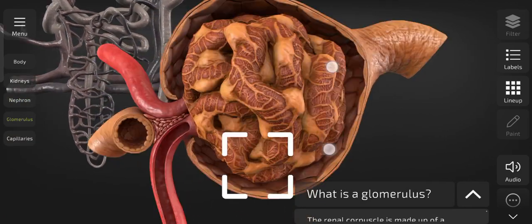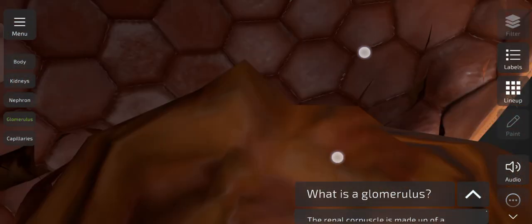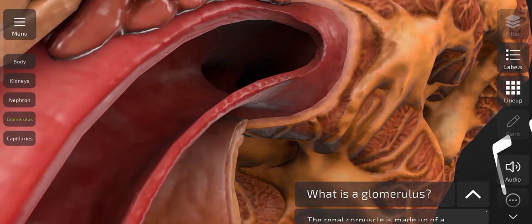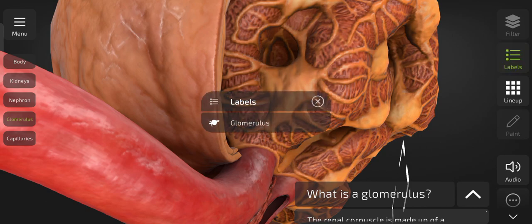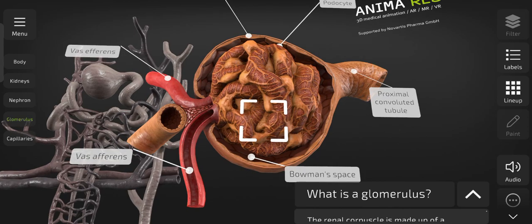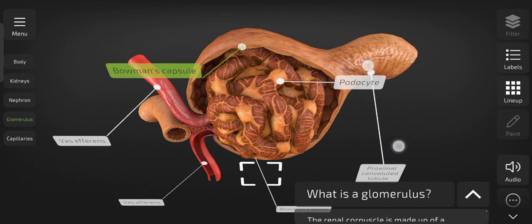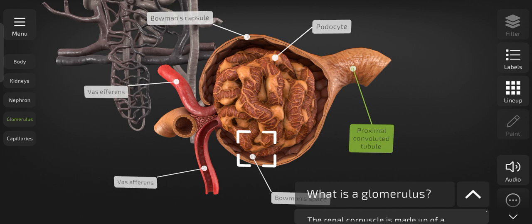What is a glomerulus? The renal corpuscle is made up of a glomerulus, a tuft of tiny blood vessels, capillaries that filter the blood, surrounded by a cup-like structure called the Bowman's capsule, also known as the glomerular capsule. As blood flows into the nephron, it enters the renal corpuscle and the nest-like structure of the glomerulus. The glomerular filtration barrier allows smaller molecules, wastes, and fluid, mostly water, to pass into the Bowman's capsule interior, called the Bowman's space, where it collects as filtrate.